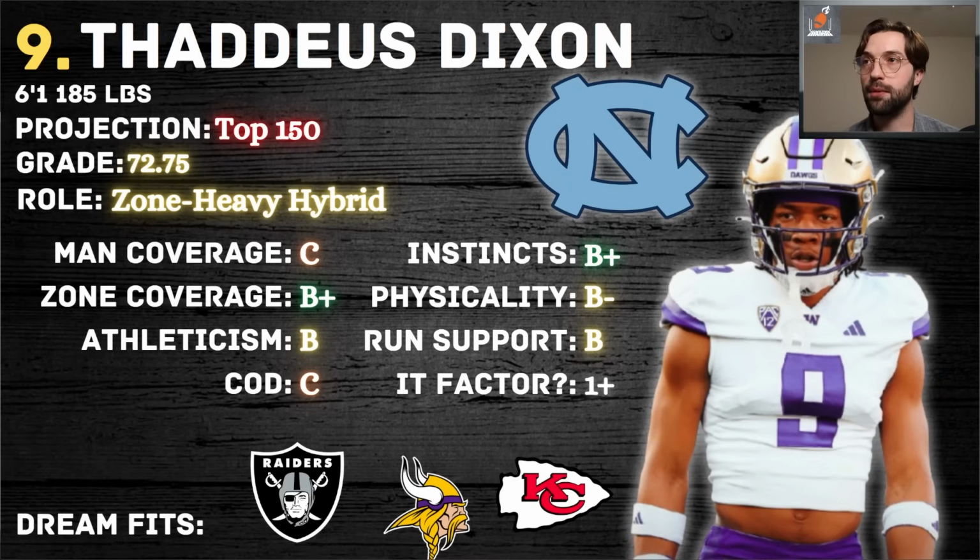I saw Stewart being pressed off deep. I mean, I saw it too, but Thaddeus ended up seeing Price get beat deep by Jeremiah Evan Stewart. I don't know why I want to call him Jeremiah, but Evan Stewart, and ended up adjusting to his assignment to assist. Again, B plus on the instincts for that reason.